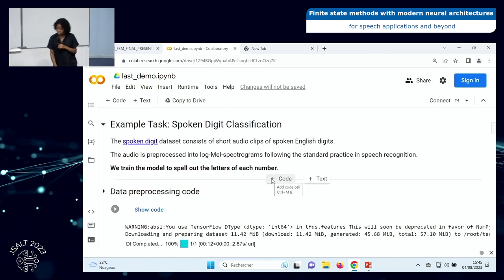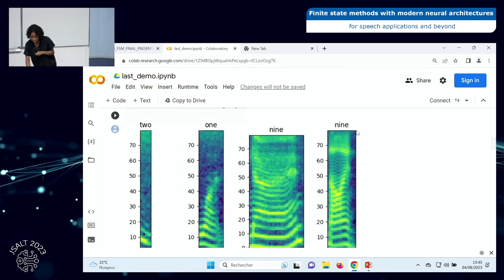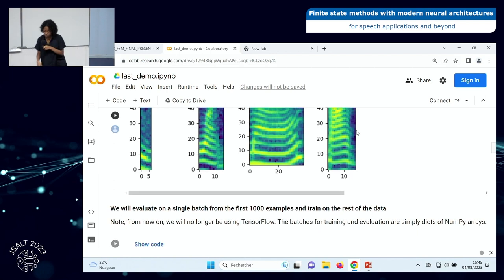The example task that we are using is spoken digit classification, and the goal is to train the model to spell out the letters of each number. So here's two, spell out two. Let's go down. Here are some spectrograms of the audio that it will be receiving. We will be evaluating on a single batch from the first 1,000 examples, and then training on the rest of that data. Just a note that we are operating on NumPy arrays because that's just how JAX operates.